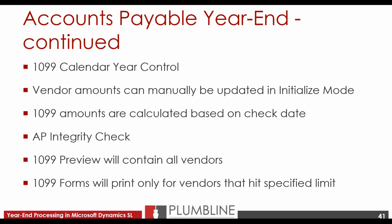1099 amounts can be manually updated using initialize mode, and then you would go into the vendor maintenance screen on the 1099 info tab. So if you happen to find any 1099 amounts that are incorrect, just go into initialize mode, go to vendor maintenance, and then the 1099 info tab. 1099 amounts are calculated based on the check date that pays the voucher that's coded with a 1099 box number.